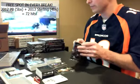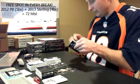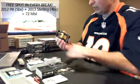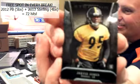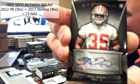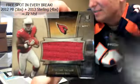T-Bone and the Rams. All right, here's Kenny Stills rookie and Tyler Wilson rookie and Jarvis Jones rookie. Here we go. I just touched greatness. Good luck, everybody. 49ers, Eric Reed, auto. Eric Reed for the 49ers. I'm going this way. Good luck.